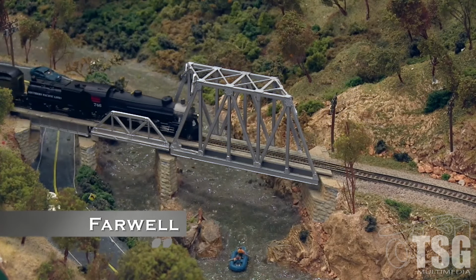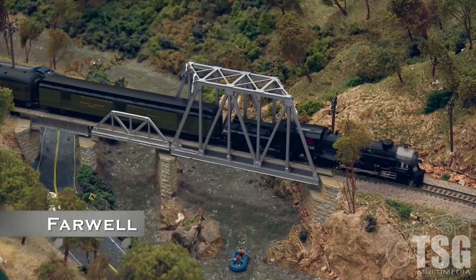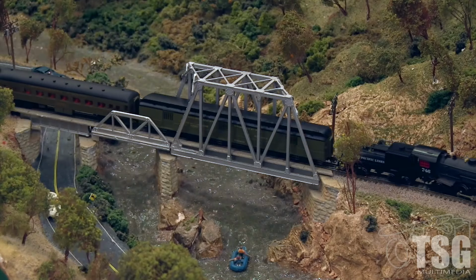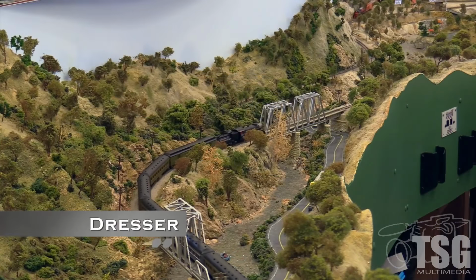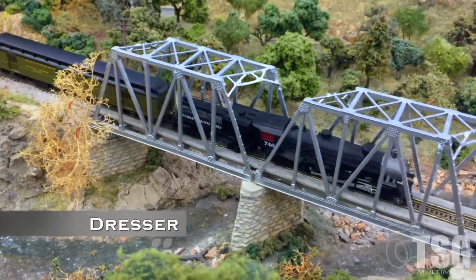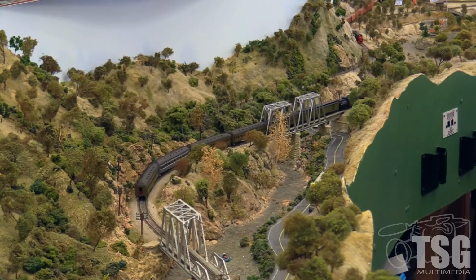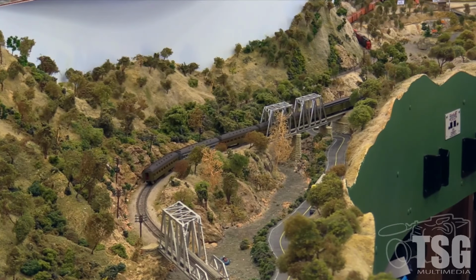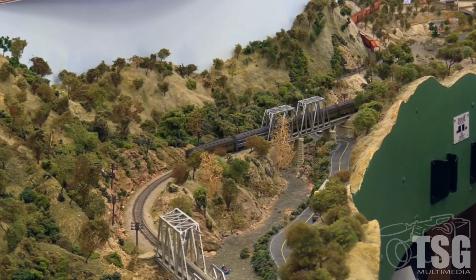Coming across the Firewall Bridge. Heading into Dresser, which eventually runs into the Niles Y. The WP coming in through the canyon.